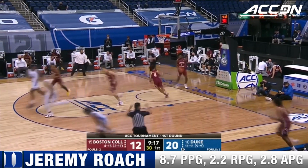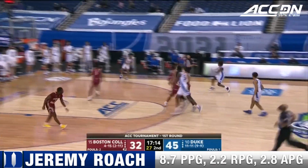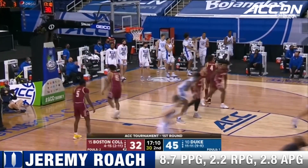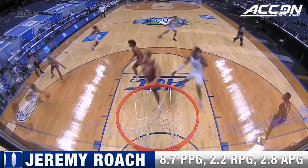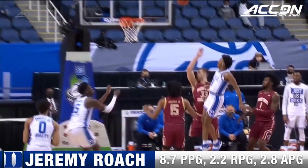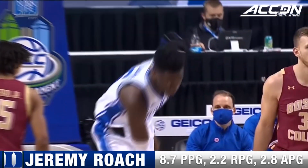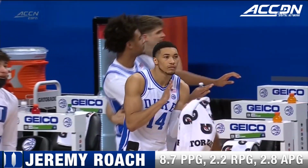And that one swished in by Stewart. He's gotten off to a nice start here. Duke moved the ball exceptionally well in the first half. They're doing it again in the second. Williams with the dunk. See Jeremy Roach on the attack and just knowing, hey, I can just throw it up to my big fella. No one from Boston College can contest him. He goes to get it. Mark Williams flushes it. And that's a weapon that Duke did not have early in the season.